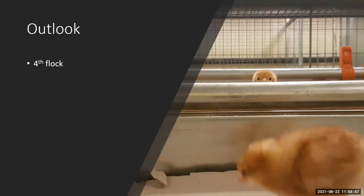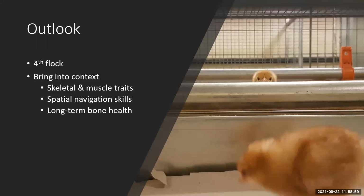Since analyzing data presented today, we reared a fourth and last flock of pullets, which will further contribute to this dataset and hopefully give us a clearer picture of the laying hen development in the different aviaries. We also plan on bringing this dataset into context of physiological traits that were assessed by a master student of our lab, Erin Ross. I also assessed navigational skills of pullets in this study, as well as long-term effects on bone health throughout lay.